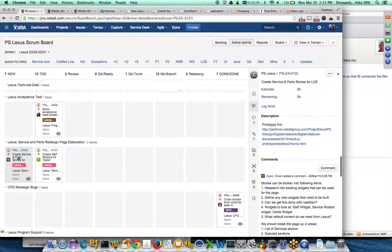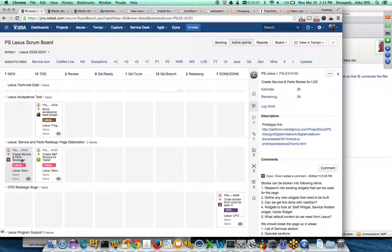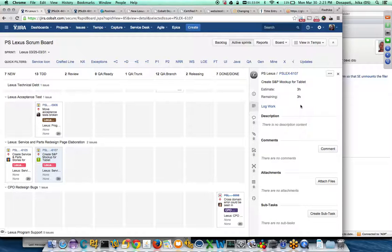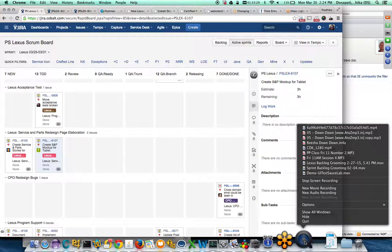And Lexus service and paths page design elaboration. So this is for creating assets, mockups for the tablet. That's for Chase. There's a couple other ones to that story too, but Chase, I just emailed earlier today. He got it. Real quick, for service and product mockup, Chase and I met with some product managers on Friday, and met again with Ben today. I don't foresee any dramatic changes to the mockup, but we may have a couple tweaks here or there, just based on usability and his experiences with it. I'd say the next day or two we'll have that nailed down.